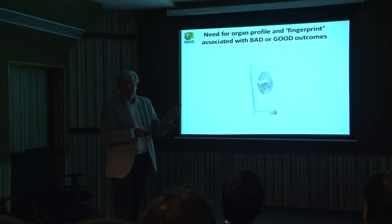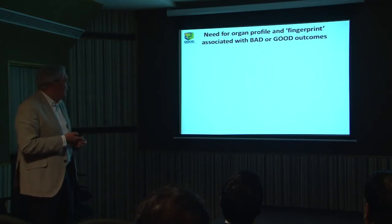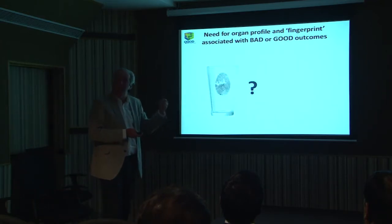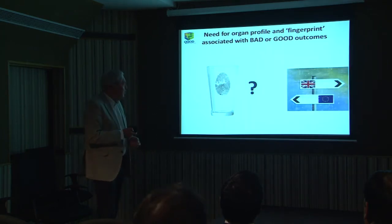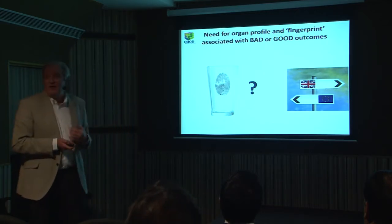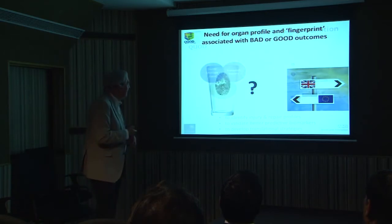Because what we think is we need not a footprint, we need a fingerprint, which is much more refined. And of course, the question is, what is a bad or a good outcome, and can we predict bad or good outcome, and therefore maybe match those organs with other recipients instead of with the wrong ones? Now, I'll leave it to you to say what is a good or a bad decision. I know what my choice would have been, but that's political, so I'm not going to go into detail here.